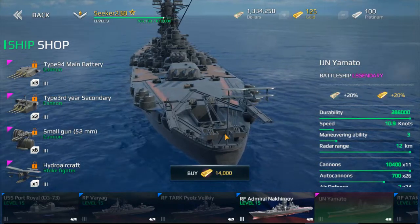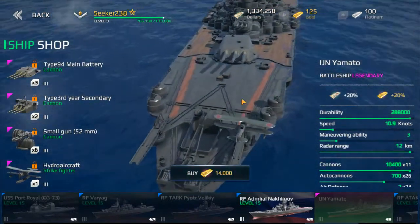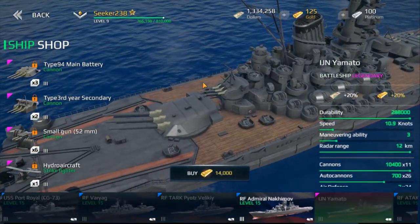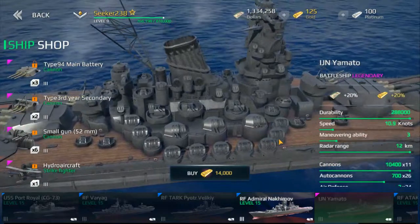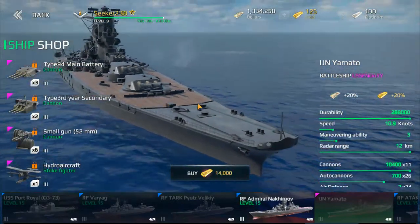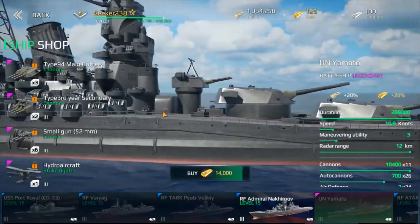Probably throw on two AK-630s and a Phalanx on the back, probably on each side. Put on the RBU, the RBU 1000. One here, one here, one here, one over there. And at that point, pretty much good luck getting to this warship, because she would have so much on her that, I mean, it would still be possible to just swarm her and end up taking her out, right?